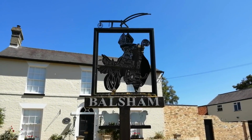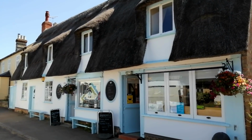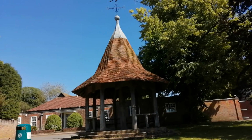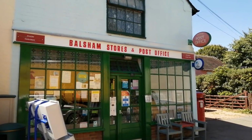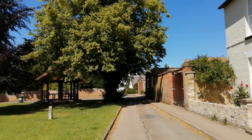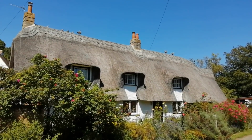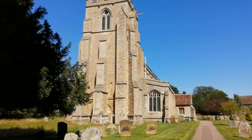Balsham is one of the strip-shaped villages of the Radfield Hundred. The village was first settled in Saxon times, but the population was massacred in 1010 AD by marauding Vikings. This incident is commemorated on the village sign. The fine church has a 13th century tower containing a 400-year-old bell.